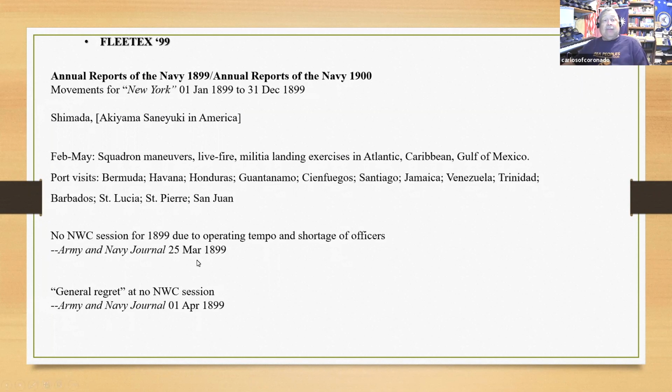At the same time, the Army Navy Journal, if you have not read the journal, it spills the beans on officer orders, placements, commands, money. It was a great source of intelligence for foreign officers to read about the U.S. Navy. So the Naval War College session that was regularly scheduled is shut down because they don't have enough officers to do that. And a week later, there's general regret at this. Now, port visit.